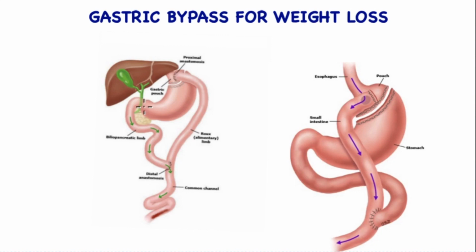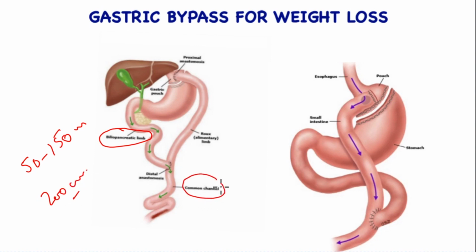The part of the small bowel that brings down pancreatic juice and bile is called the biliopancreatic limb, and in general this is between 50 to 150 centimeters in length. The combined length of these two limbs is 200 centimeters, followed by what is called the common channel, where digestion may take place. However, the surface area available, as I previously described, is a lot shorter.